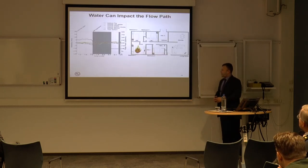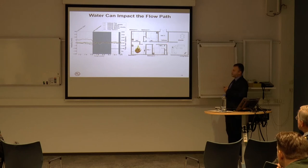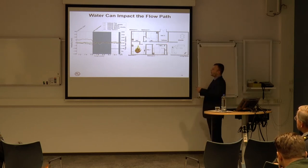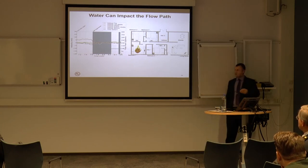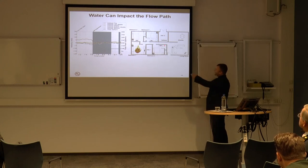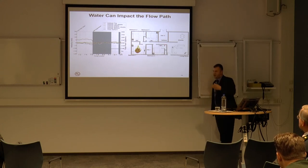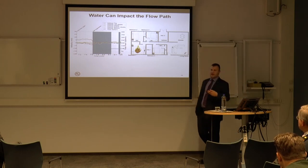Water can impact the flow path, so this is something we haven't seen yet. We can see here fire again in the master bedroom. The interior attack crew is coming in, turning down the hallway, and they're starting to flow. Again, I see the duration of my flow here. I know it's a flow and move, so the nozzle's open the whole time. This is actually taking a look at velocities in the hallway. Right here at the start of the hallway, we had velocity probes, just like we used in our air entrainment experiments. We want to see what happens to the flow in the hall based on what our tactic is.